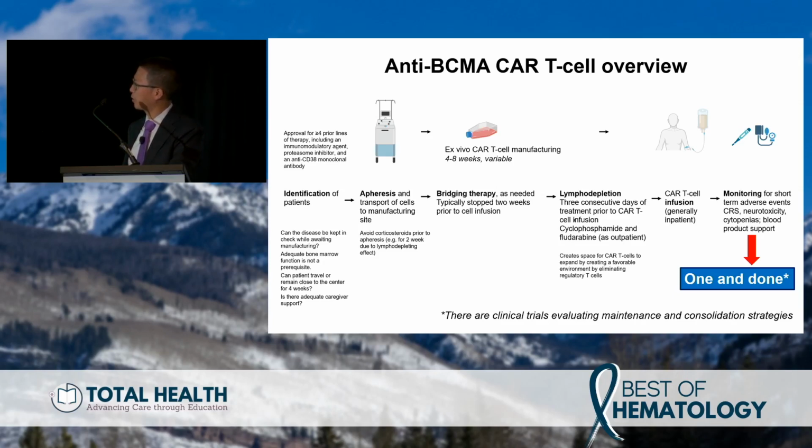After apheresis, patients generally need to receive bridging therapy, and then there's a lymphodepletion where they have 3 days of, typically, fludarabine and cyclophosphamide to create space for the CAR T cells. They receive the CAR T cells generally as an inpatient, then there's monitoring for adverse events like CRS and neurotoxicity.